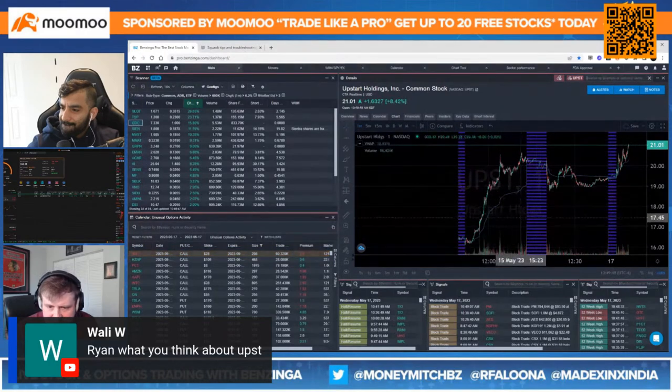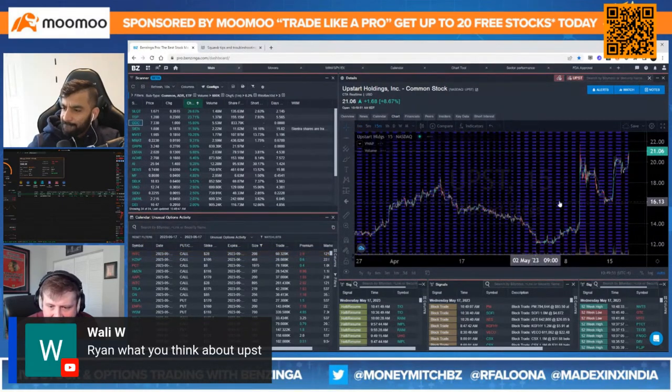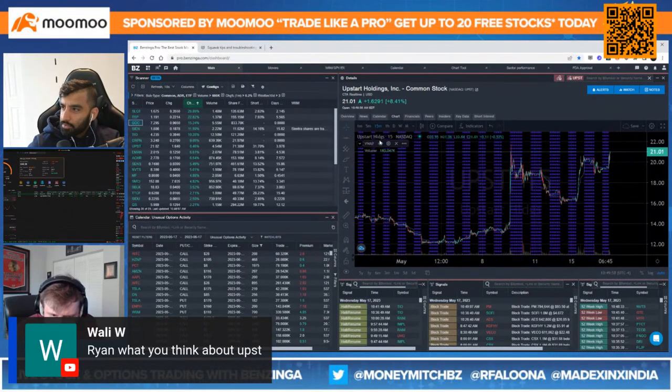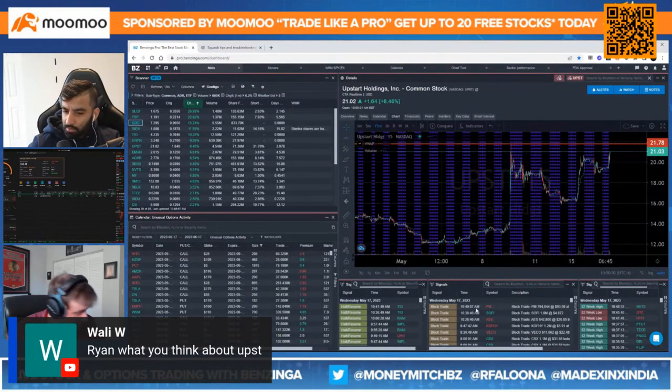I don't really like it as a stock. But I say that after it had a huge move up, move back down, and then a move back up to this resistance point. So to me, Wally, for a trade, it looks like if you can take out that 2178, you might be good to go here on Upstart.